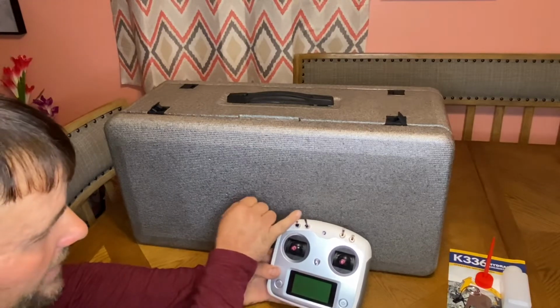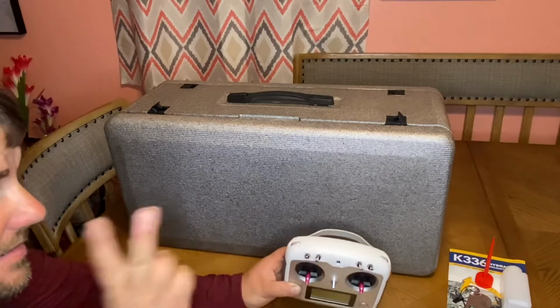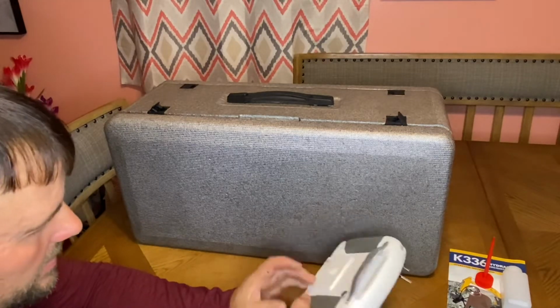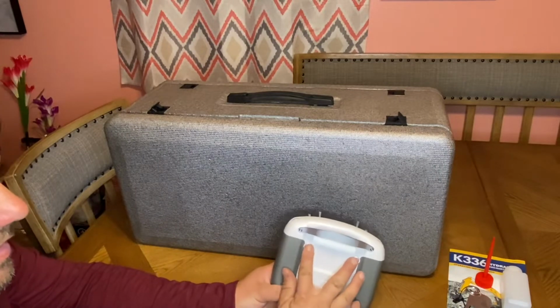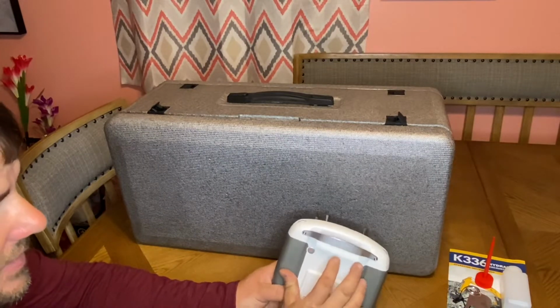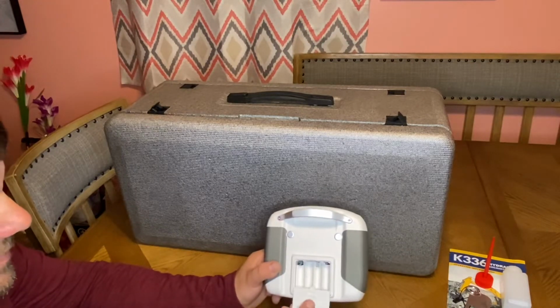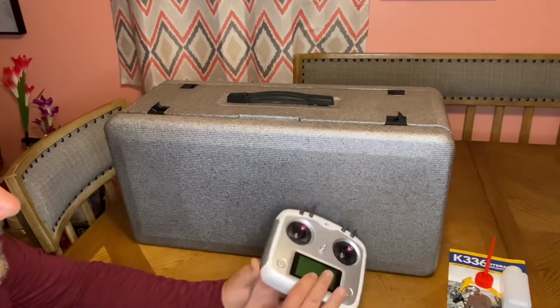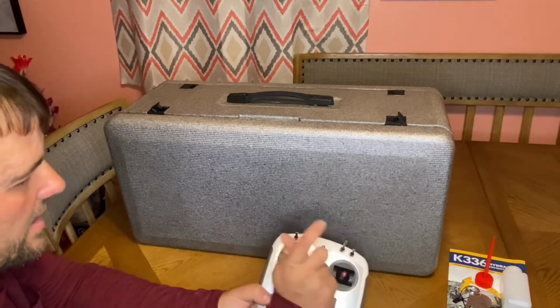Then you have 5, 6, 7, 8, 9, 10 channels. Plus, you have two buttons as well that you can get to do something. But this is a 10-channel radio. Looks like I'm going to need four AAA batteries. And then it is supposedly touchscreen.